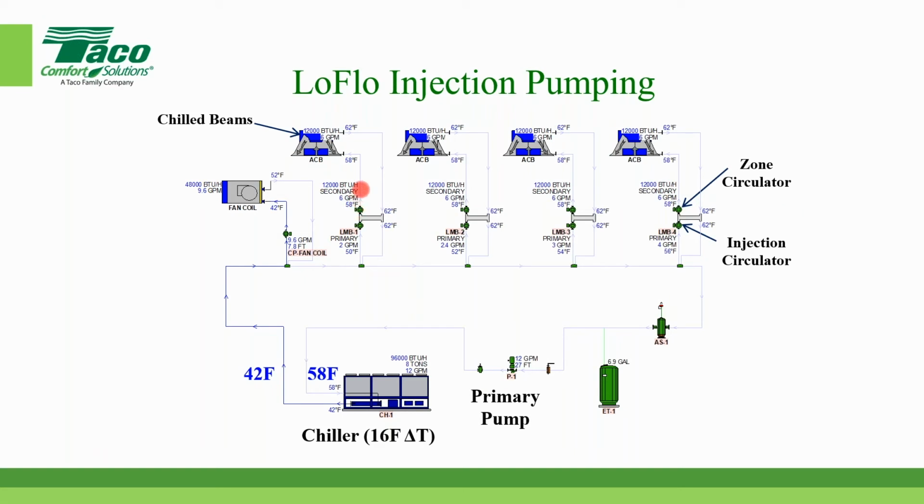And the supply water temperature is entering the low flow injection pumping unit, low flow mixing block at 50 degrees Fahrenheit. And we're actually going to use a controller. We have a controller that we call the CHB, which stands for the chill beam controller. And what it does is it monitors the discharge temperature. See that 58 degrees? It monitors that temperature, and it controls the injection pump. So the injection pump is the first one, and the zone pump is the second one. The zone pump is typically on-off constant flow, and the injection pump is typically variable flow. So we vary the flow of the injection pump to maintain a set point temperature, in this case 58 degrees, which is generally somewhere between 3 and 5 degrees above the dew point temperature.